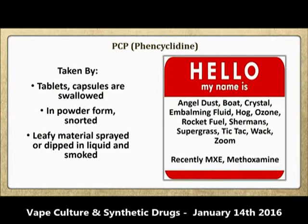Here are some of the symptoms of PCP, so you can compare it. PCP also has its street names: angel dust, boat, crystal. It could also be sprayed on leafy material or dipped in liquid and smoked. It can be snorted.